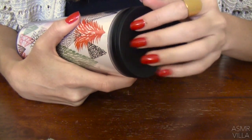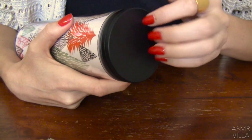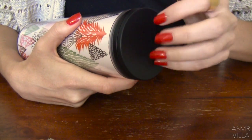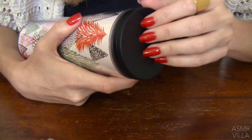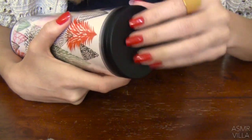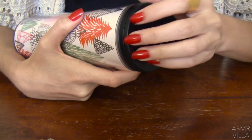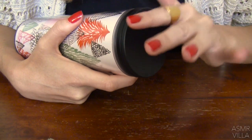So this is for you. I'm going to just repeat the word serenity a little bit for you as I tap and scratch on this item. I'm sure that thinking through that word can help some other people as well. It's a word that reminds me of peace, being serene and at peace.